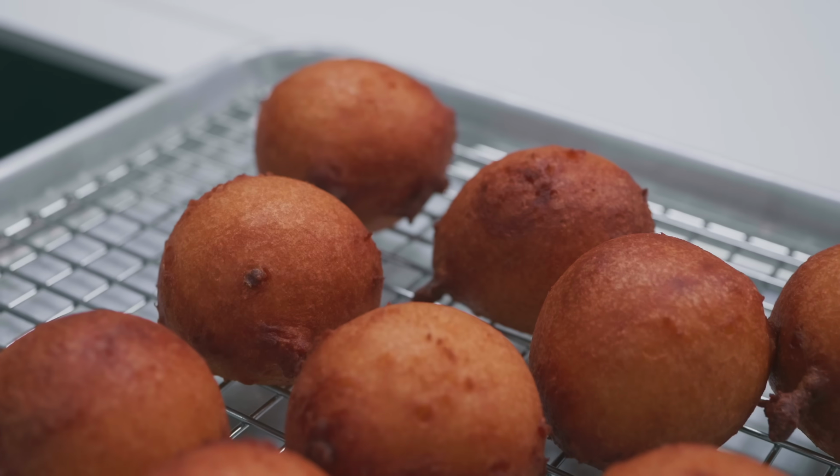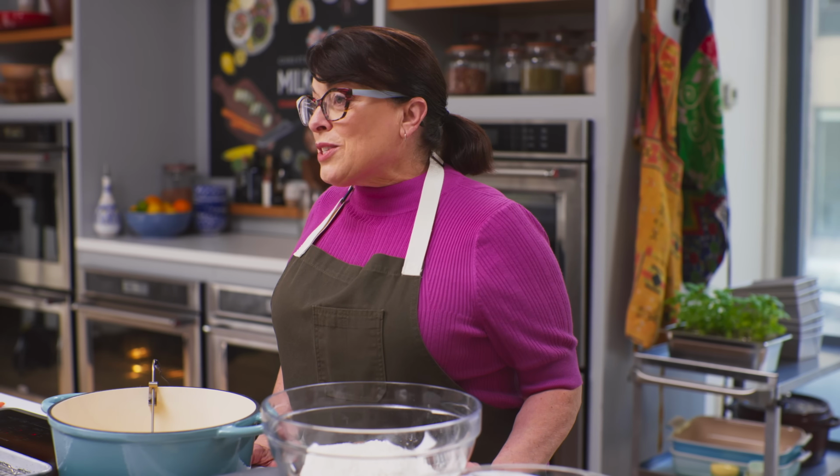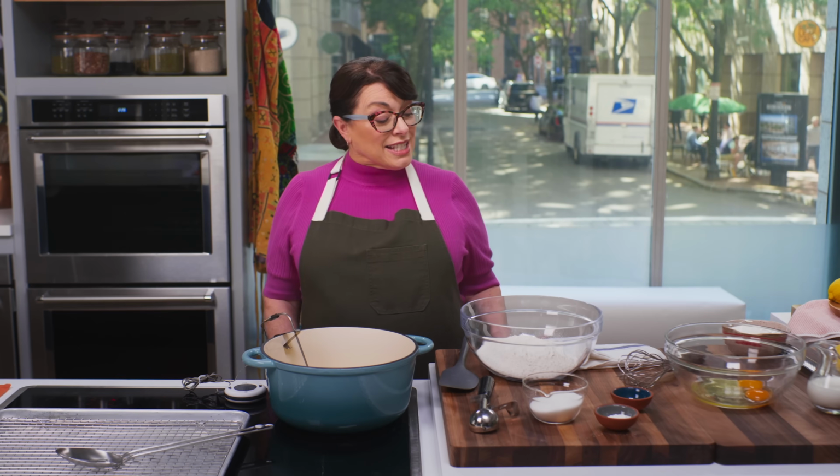These are so light and delicious. I hope you will try these Cinnamon Sugar Yogurt Doughnuts. It's the easiest donut you could ever make at home. And they require no special equipment, no yeasted dough, and no planning ahead. So let's get started.